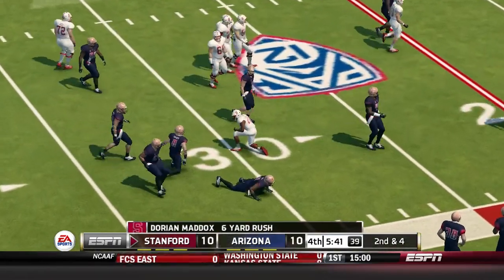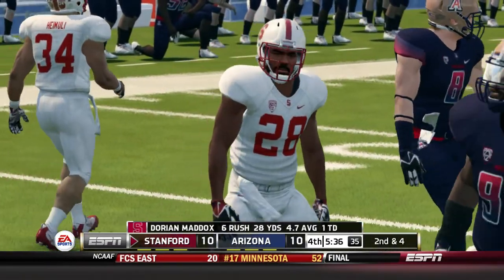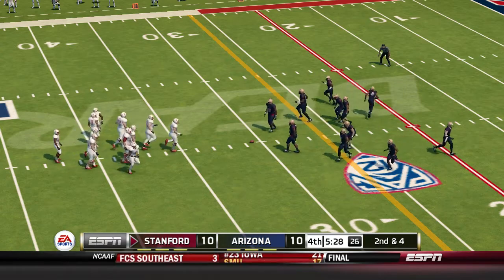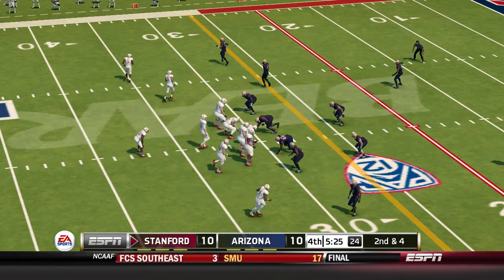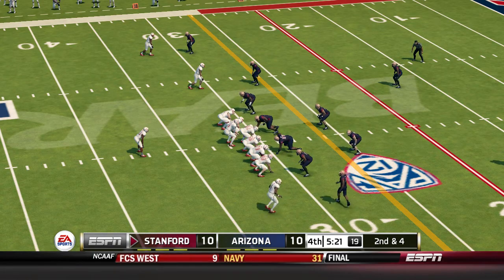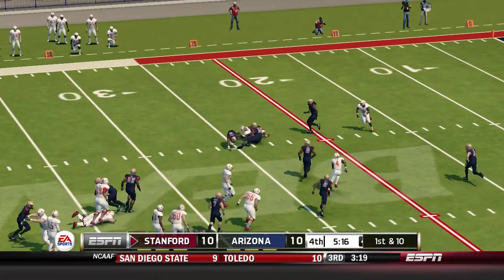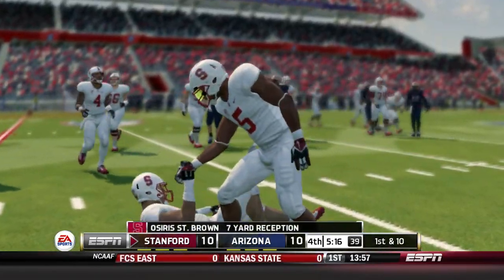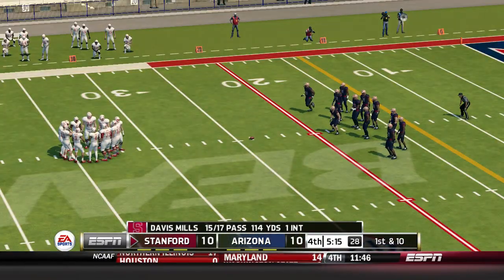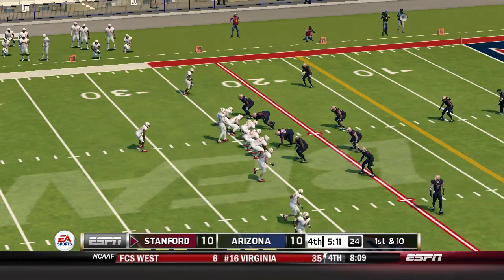Good outside run there. Gain of 5 yards. That'll make it 2nd and 4. They're about 4 yards away here on second down. Makes the grab, and he's got the first. He's taken down right around the 24-yard line. First down.